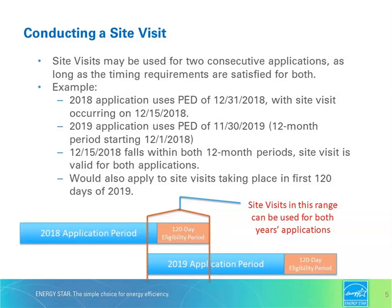This is also true if your site visit had occurred during the first 120 days of calendar year 2019. In that case, that would have fallen during the 120-day eligibility window after the year ending date for your 2018 application, and within the first 4 to 5 months of your 2019 application's 12-month period.